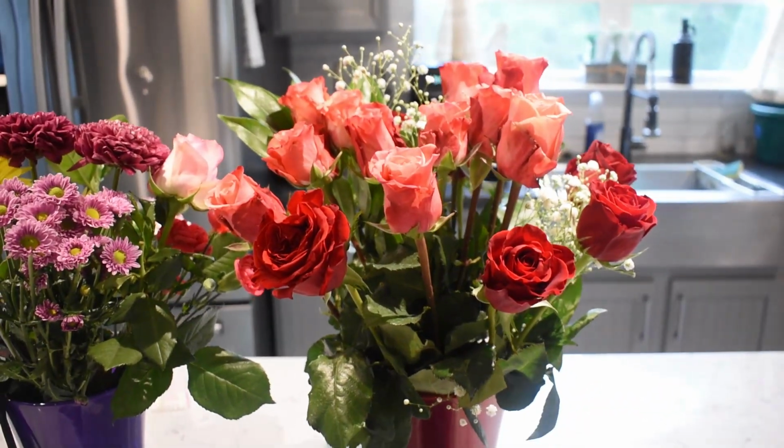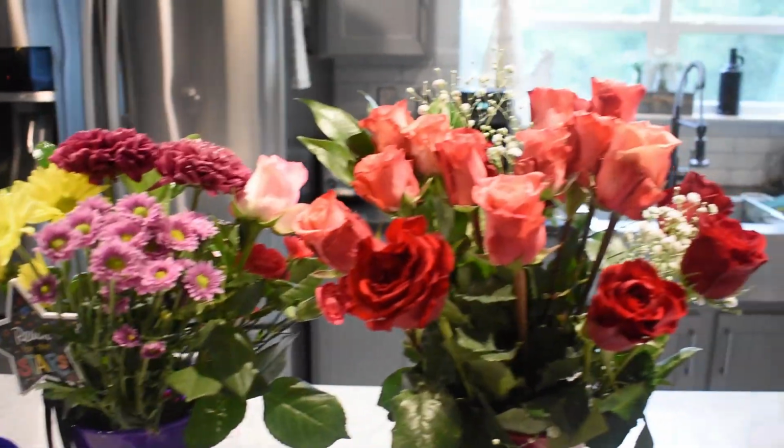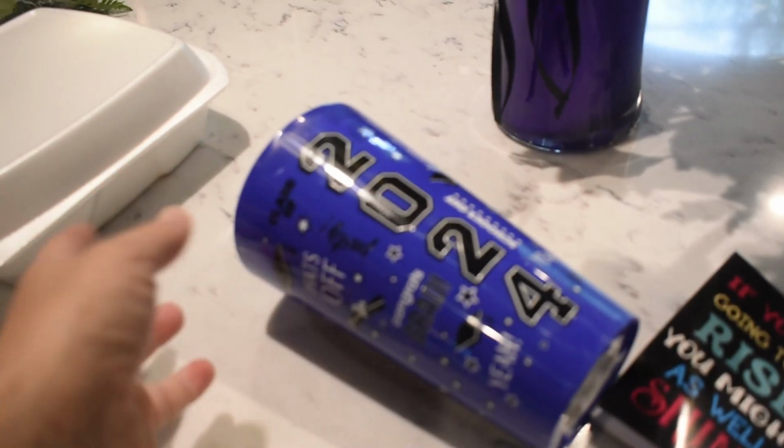So when I was putting this all together, I was getting stuck with thorns. But either way, they're still absolutely gorgeous, and she's really happy about it. Now I do have this other cup here. So they had a great selection of cups over at the dollar store.